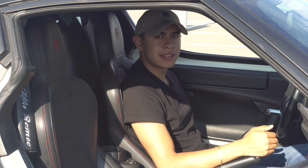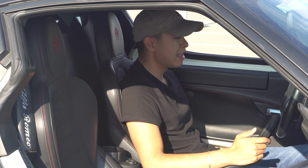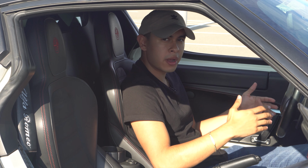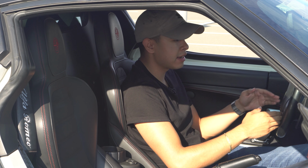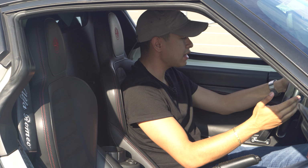I wouldn't want to be in this car for more than an hour, maybe if I had to, an hour and a half. But apart from that, this is really just a car for joyrides, for the track, for a canyon cruise on the weekend. I wouldn't say this is a date night sports car.